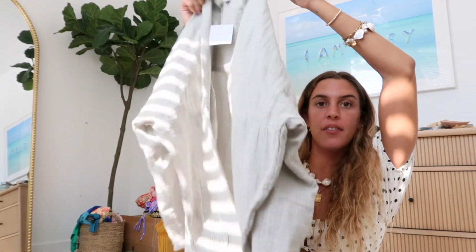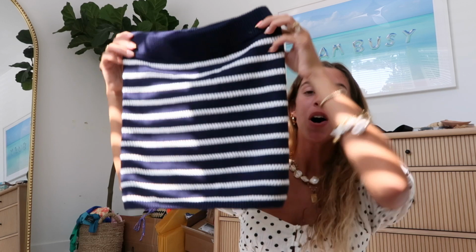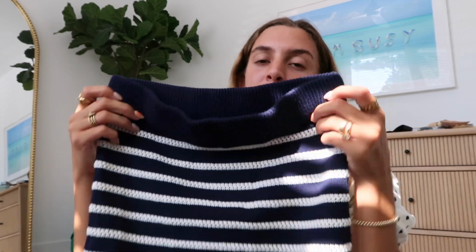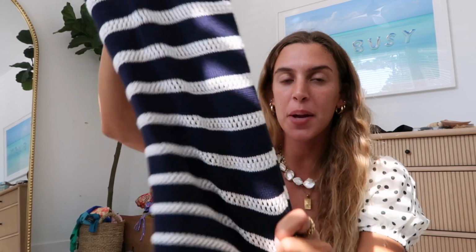I also got this green button up from them. It's a very similar color. It's sage green. I feel like it looks a little bit lighter on camera, but I love throwing this on over a bikini when I'm walking around. We also have this knit mini skirt. This one is actually from Revolve. Revolve always has such good stuff, so I wasn't surprised when I found this, but I just thought this fit the vibe of Greece really well, especially with our bikinis. It's a navy blue and white stripe, super comfy and stretchy material.